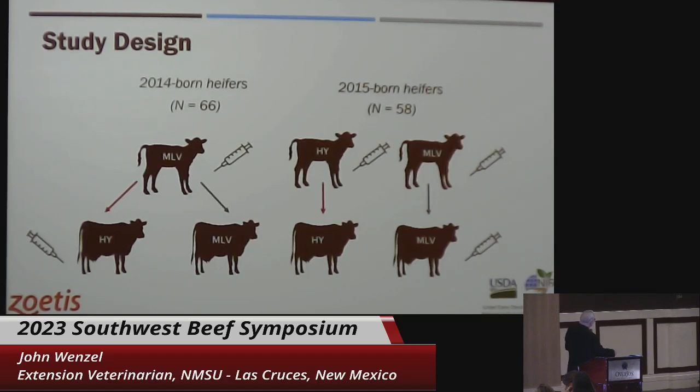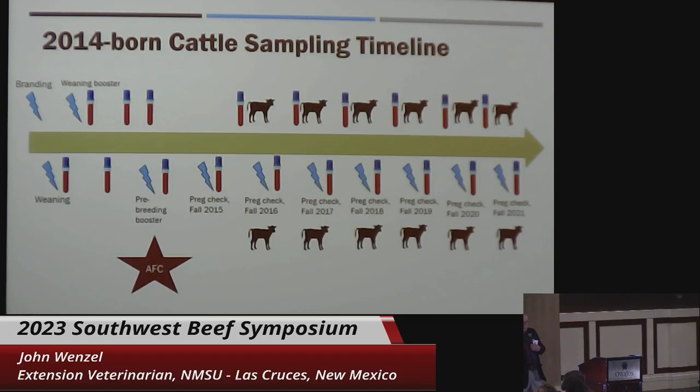Or they've seen only BovaShield, depending on what group they fill in. That's important to understand. Okay, so what did I do? I bled the heck out of these calves. Every time I do something, I bleed them.